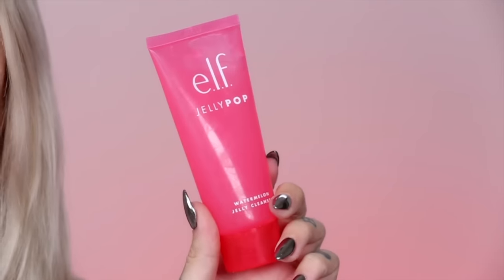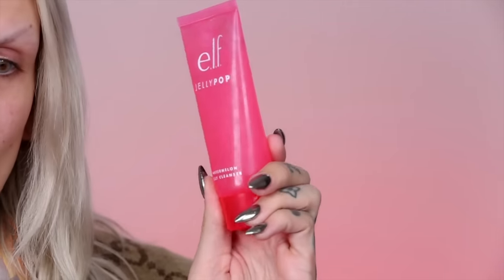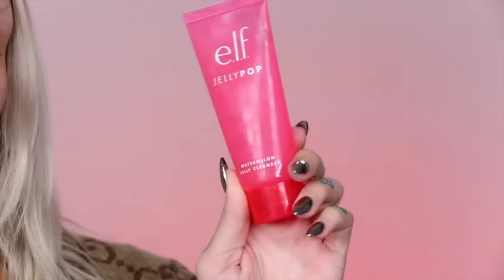So there is a cleanser, and a lot of people are like, Jeffree, first of all, how does it compare to Kylie's? And I'm like, we don't know yet. But first of all, here is what it looks like. Now, the products in the refrigerator, of course, are cold. So if it looks a little weird, it's defrosting live on camera.